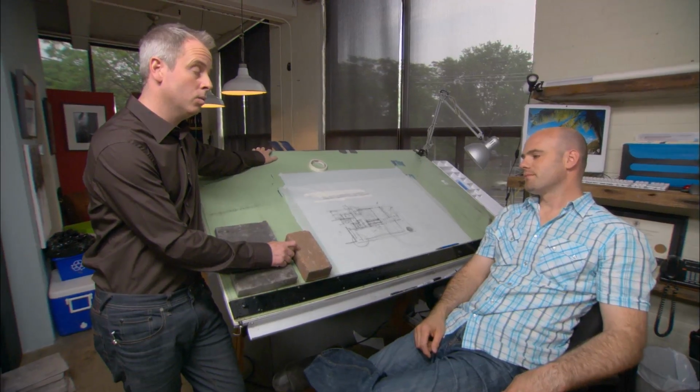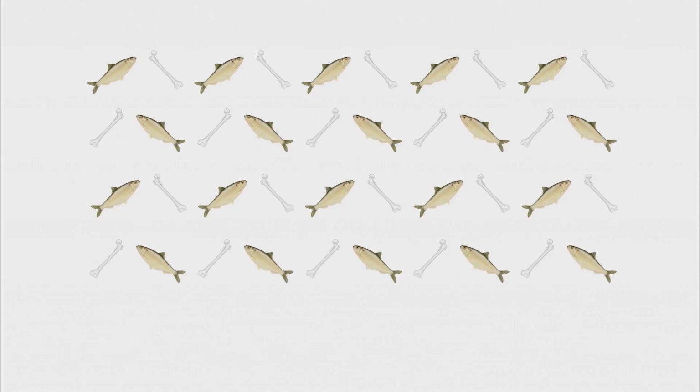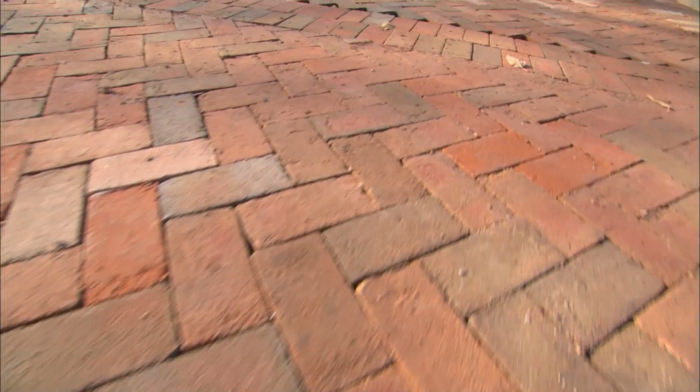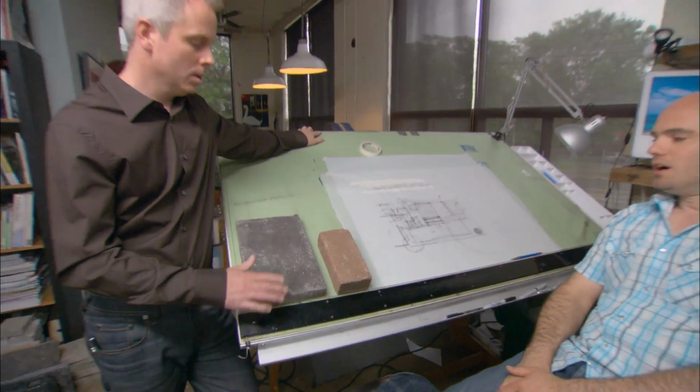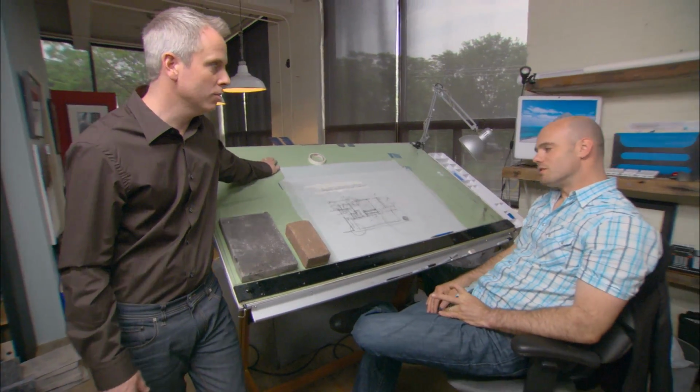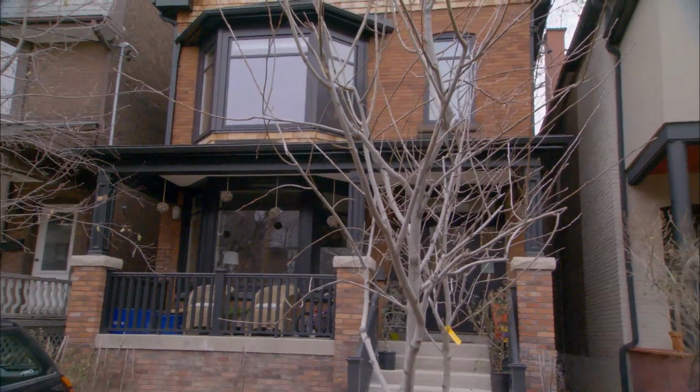What do you think for a pattern? I'm a huge believer in the good old herringbone, 45 angle to the house. Yeah, that creates a bit more interest. That is the right way to do it. Sounds great. I'm going to bounce that off Jen, and we'll go from there. Thanks. That was the thing that we agonized over most.